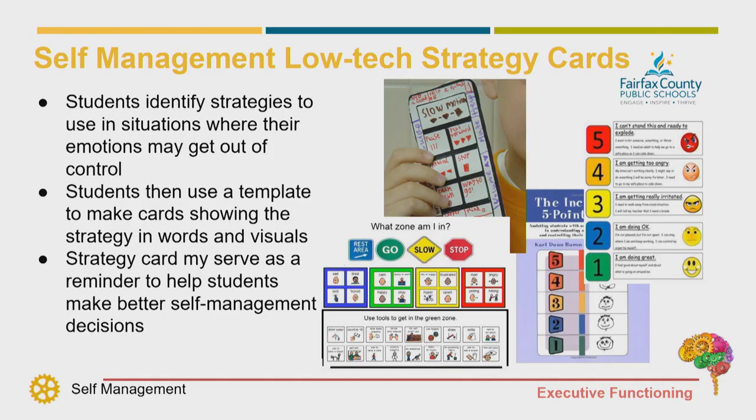The strategy is self-management low-tech strategy cards. These are cards that students use to identify strategies to use in situations where their emotions may get out of control. Students can use a template to make cards showing the strategy in words and visuals. The strategy card may serve as a reminder to help students make better self-management decisions.